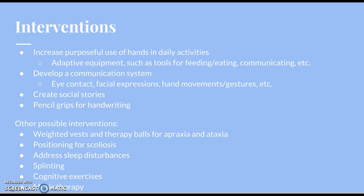You can develop a communication system, which can include things like eye contact, facial expressions, and hand movements or gestures. You can create social stories or use pencil grips for handwriting. And then we also listed a few other possible interventions to be implemented.